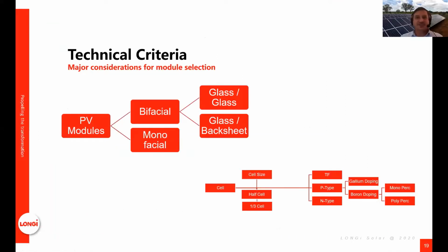Yeah, so it's actually such an interesting space in the development over the last couple of years. I actually stepped out for a bit, but I'm back in the modules game. And it's quite interesting to see how things have really progressed over the last 2 to 3 years. 4 years ago, an IPP project would just ask for a 320 watt polycrystalline module, and it's pretty generic.